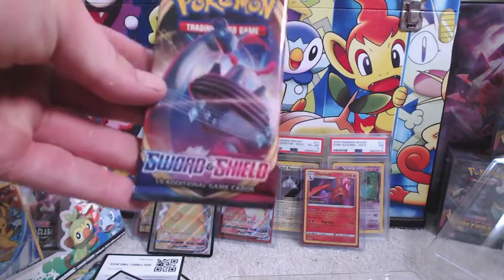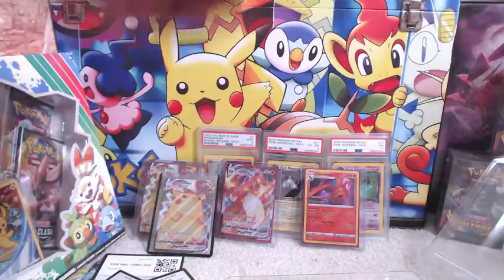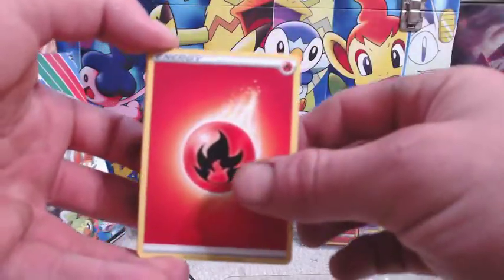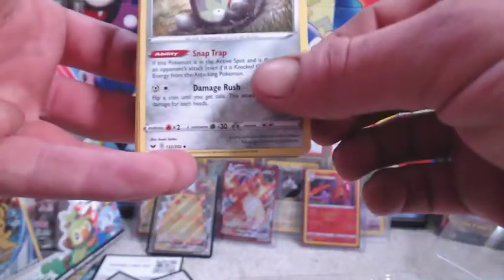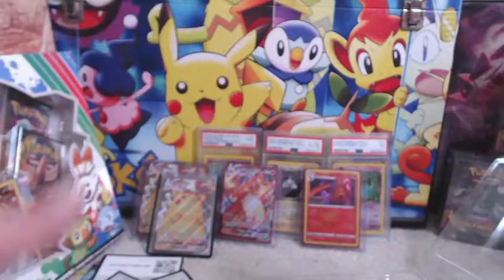Now into the Sword and Shield. So yeah, let's see how this goes. That's a lot easier to open. But there's the code again, because I don't need it. Oop, four from the back. 1, 2, 3, 4. Yep. And we have the energy. A Dottler, Great Sunkern, River. And nothing really interesting. So yeah, alright.